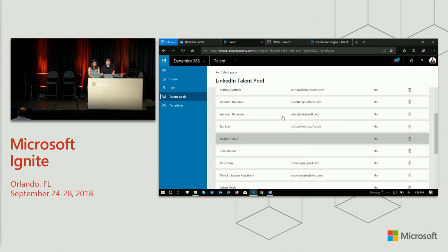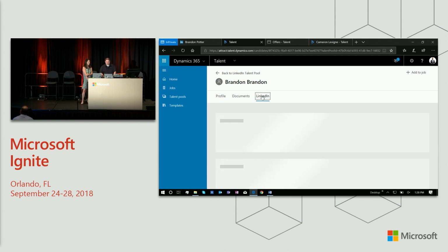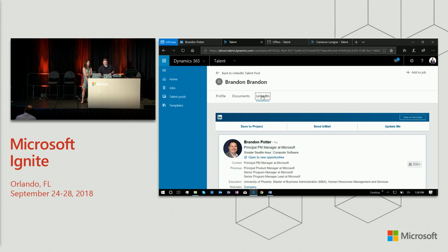There is a data issue going on here, but this is the profile that's come over. So this is actually it. It's come in, but you would see the base profile. I can come into the LinkedIn tab over here, and what I can actually see now is the full profile embedded directly in Talent. This has been around for a little bit, but I can see that profile.